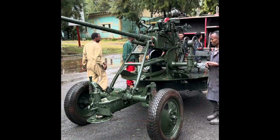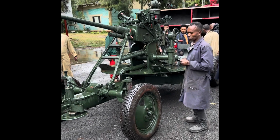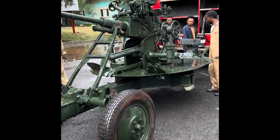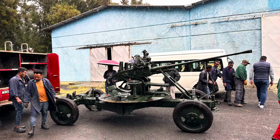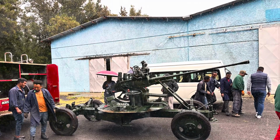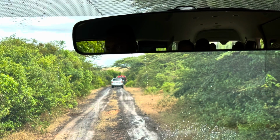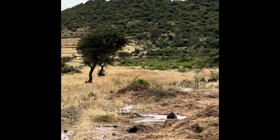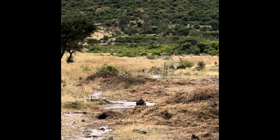We're pulling this gun now with a fire truck to the shooting range, and let's see how it will perform. I'm very excited. That is the largest caliber gun I've ever shot in my life. Over here is somewhere the target. They will tell me exactly where it is, and let's see how the gun will perform.